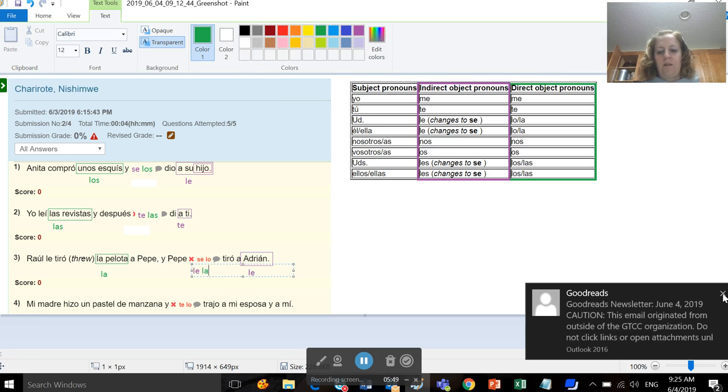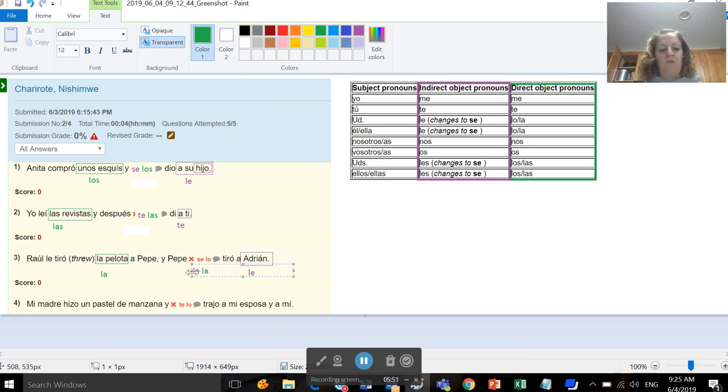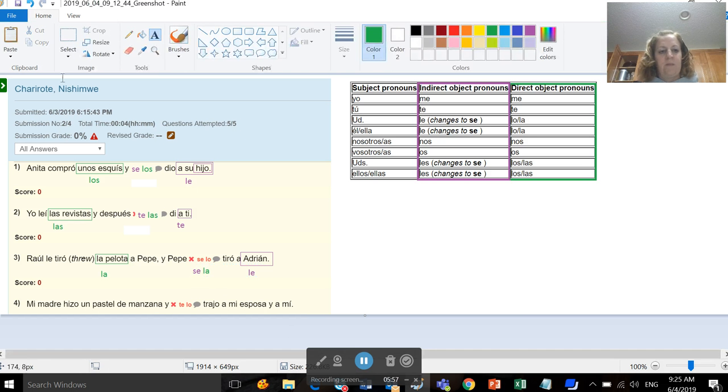And then you've got two L's, so your indirect, the one that comes first, gets changed to se. And it doesn't matter whether that indirect was le or les. Anytime the indirect and the direct both start with an L, the indirect gets changed to se. There is no ses, it's just se. So that's what should go here. And so hopefully that'll help you understand a little bit better what you're doing in 737.